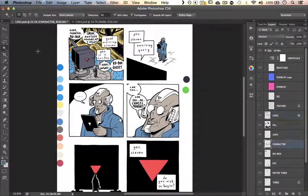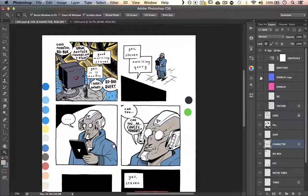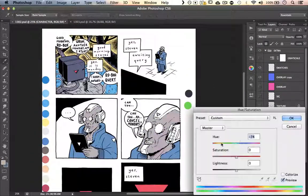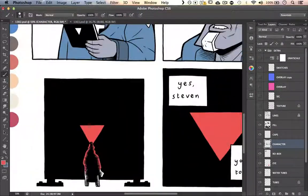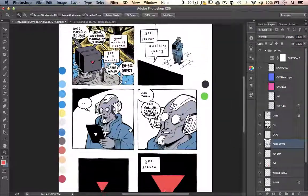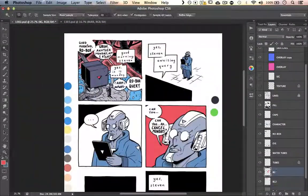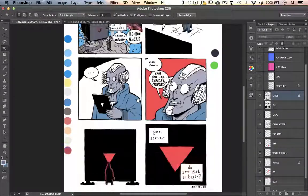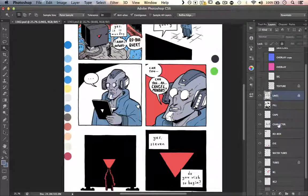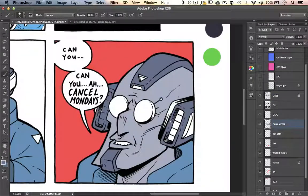As for the color, I knew going in that I'd be giving the Roblox, or Roblox as I called it, a big red eye for that triangle. Everything else was, as I've described before, basically just playing things by ear as I was coloring and figuring things out as I went along.